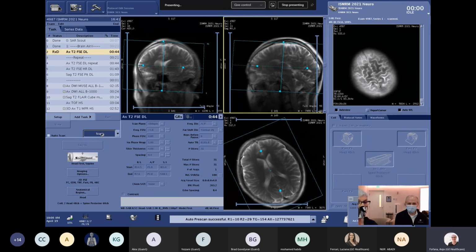And we will run the first scan, and we will repeat that scan afterwards, after we position him straight, to really understand if AirX does the same job again.